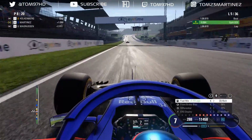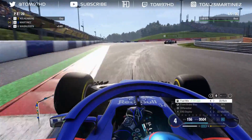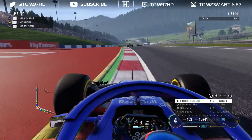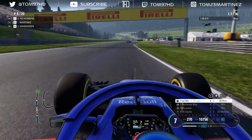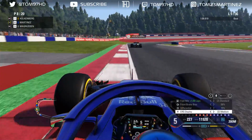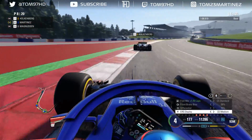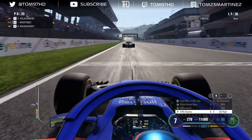Right, personal best in clean air. The distance to the leader is 7.3 seconds. Good pace, and we're actually pulling away from Magnussen here. I'm now going to use some rich mixed. I'm going to alternate so I can save battery and fuel depending on what I need to do. Got to say, the car is absolutely fantastic at the moment to drive. It's a real joy to drive this car. We are pulling away from Magnussen.